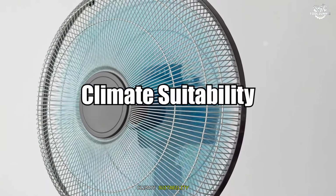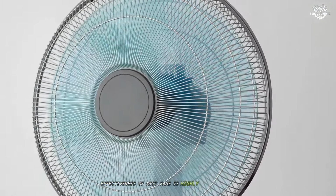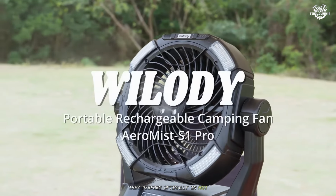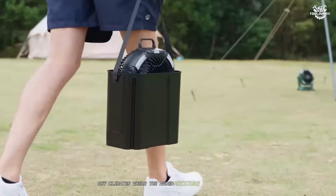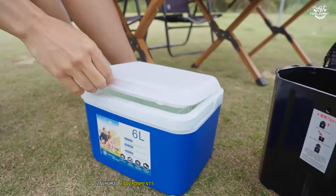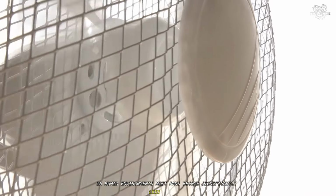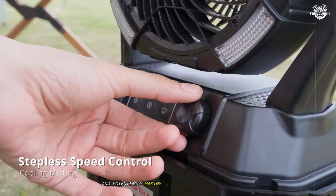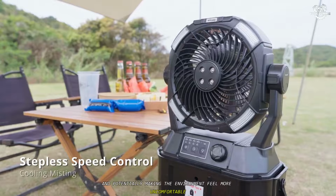Climate suitability. The effectiveness of mist fans is highly dependent on ambient conditions. They perform optimally in hot, dry climates where the added moisture can evaporate efficiently. In humid environments, mist fans become significantly less effective as the air is already saturated with moisture, limiting evaporation and potentially making the environment feel more uncomfortable.